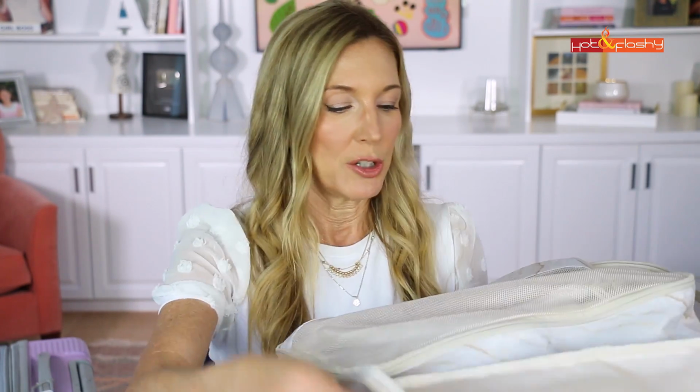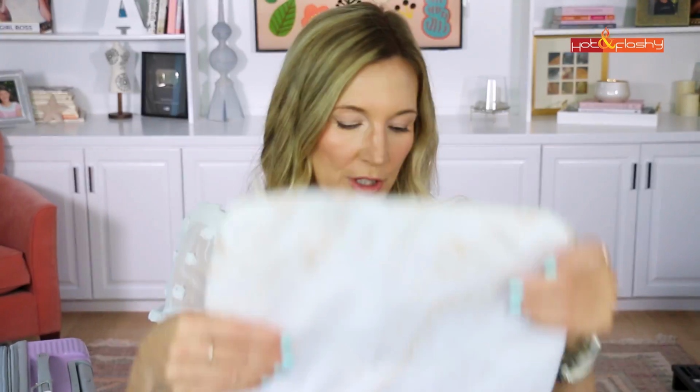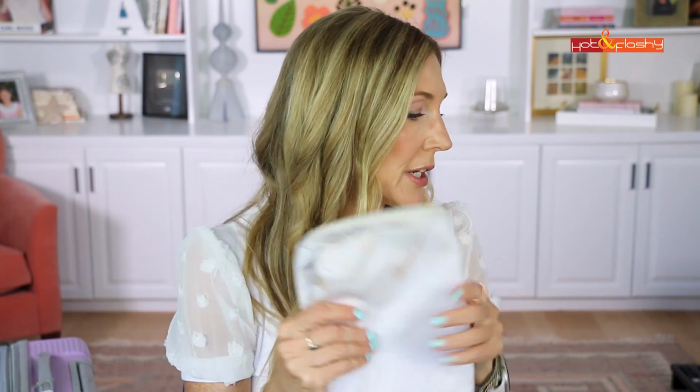I showed you in my getting ready to go video how these fit so perfectly in my suitcase, and they were great. And you get so many cubes in here. There's the big cube where I put my dresses. There's a medium one, then there's 2 smaller size ones, so that's 4, and then the 5th one is like a laundry pouch. So they're really cute, they're really pretty, they work really, really well. And each one has a handle so that you could carry it. And they each also have a zipper pocket on the back.